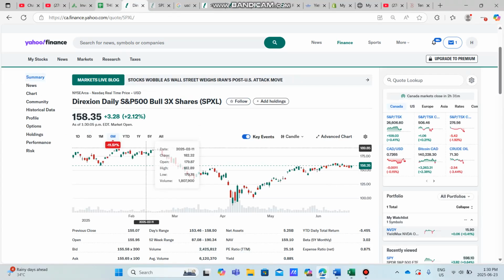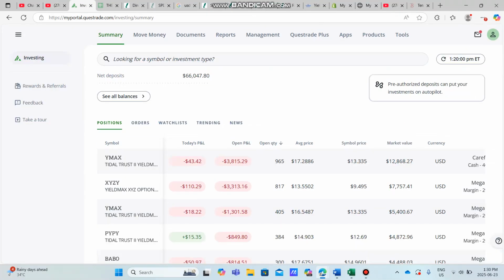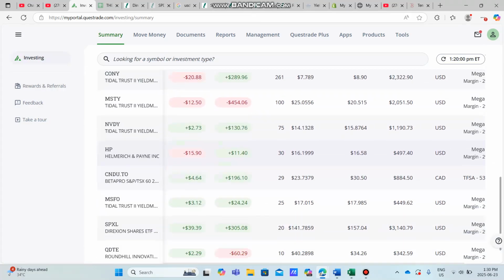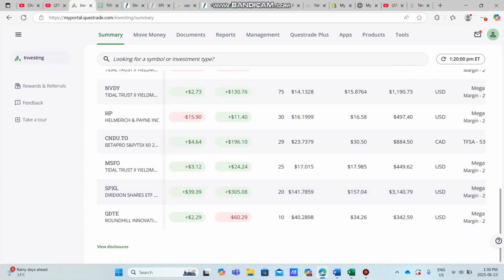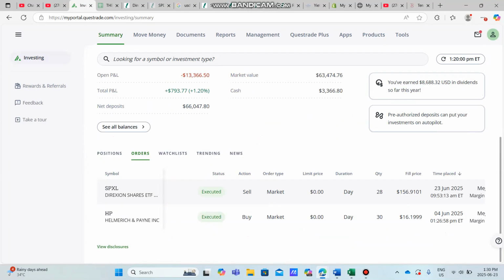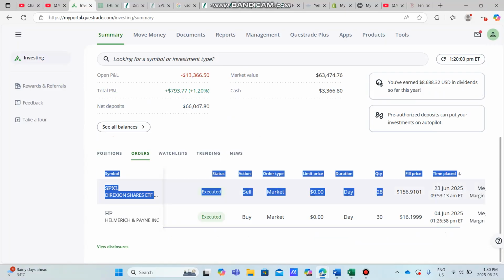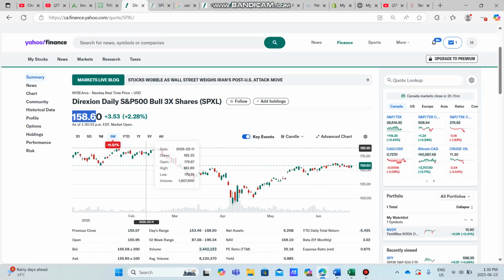What I've done here with SPXL, my total position was 48 shares to begin with. Now you'll see I still hold a position. It's a smaller position, 20 shares at an average share price of $141.78, the current share price being $157. So what was the sell order that I did? When I go to my orders here, this morning, I sold 28 shares of SPXL at $156.91, so just a little bit below what we're currently at today.